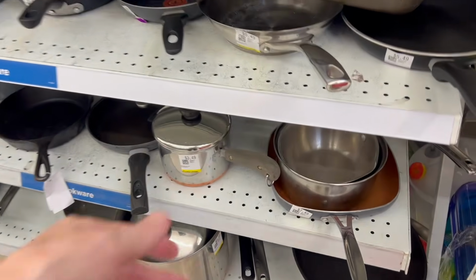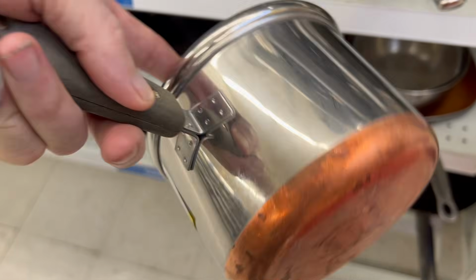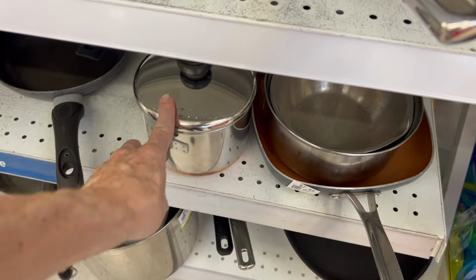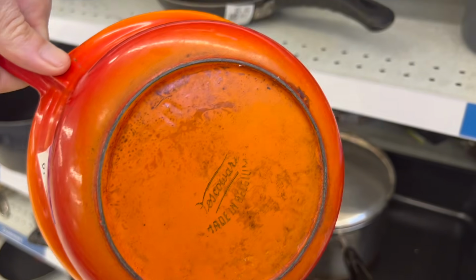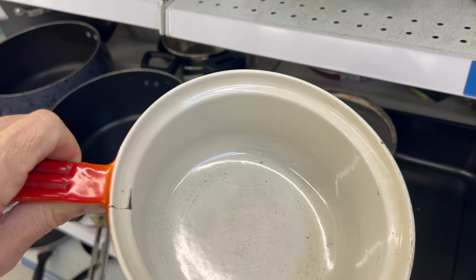Cookware. Now look how different the attachments on this copper bottom piece are. This is copper clad. Not the same quality as Revere. This looks like a piece of Descoware, but it is missing its lid, unfortunately. It's also a little damaged inside.